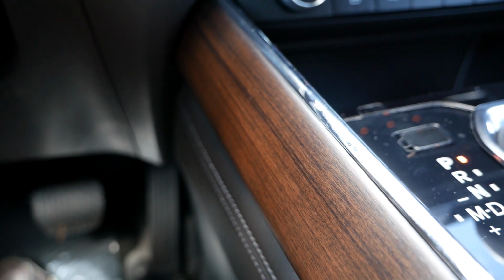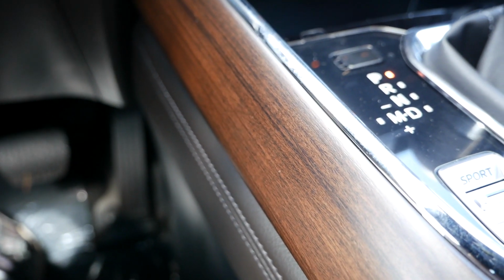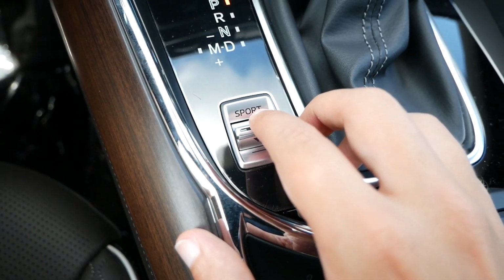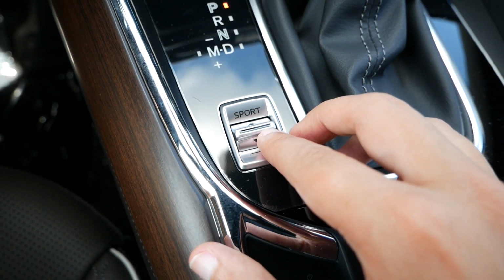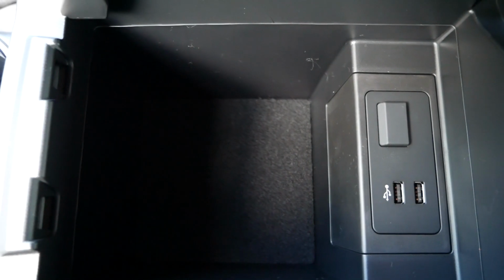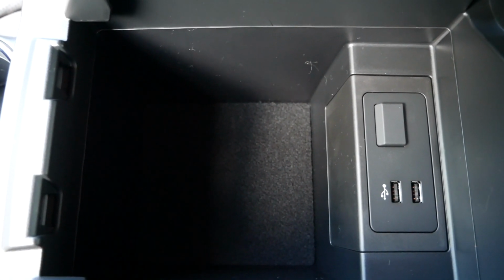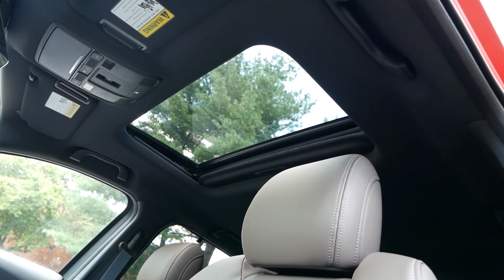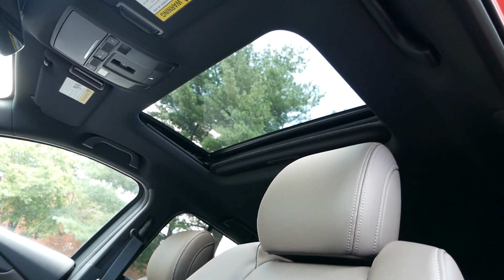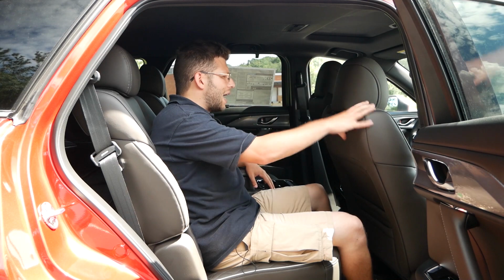An overlooked minor detail inside the CX-9 is the wood grain trim, offering an upscale and classy vibe. It's also here where your drive mode selector is, which will affect throttle response and steering input when you switch to sport mode. For the center storage compartment, you'll find enough room for a smartphone and smaller items. And rounding out the front seating area, above will be a power moonroof to let in some additional light into the interior.